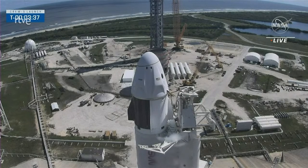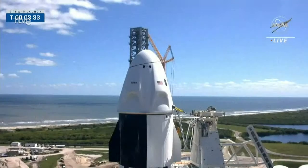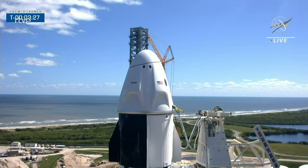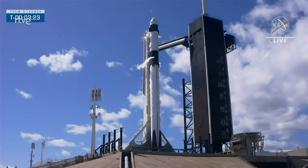Strongback is part of the transporter erector, and the transporter erector is what provides the liquids and the gases and the electrical connections to the vehicle. It's also what we use to integrate the vehicle in its horizontal position, and we can see that 2-degree retraction just now complete.